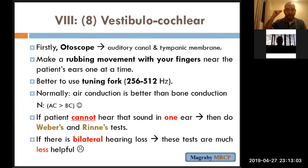So you can do a movement like this, rubbing your fingers near this ear and then near the other ear, and ask him, can you hear me? Or can you hear this or not? Some authors said that you can speak nearer to him with a faint or weak voice and check if he can understand you, or count the numbers that you tell him, here and here.